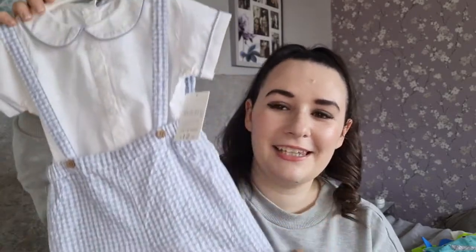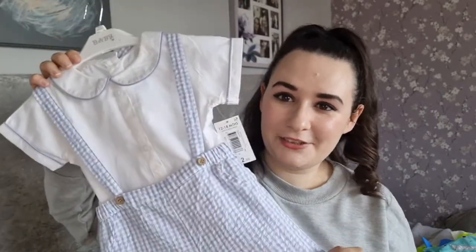And the next item is also from Matalan and is also like a holiday outfit. It's very similar to things I've already shown you, so you can see that I have like a style for Luca. But it's another little traditional shorts, sort of dungaree romper set. I just thought this was really, really cute.